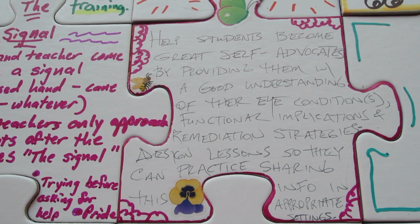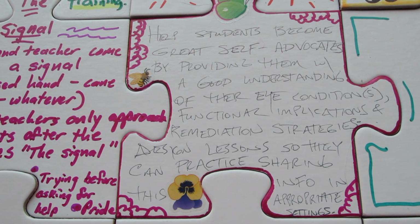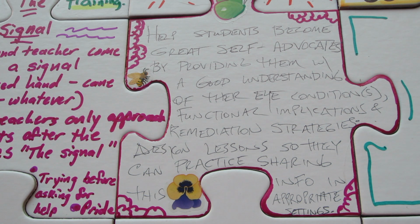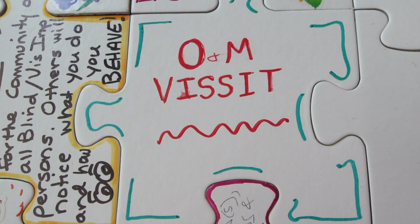Help students become great self-advocates by providing them with a good understanding of their eye condition, functional implications, and remediation strategies. Design lessons so they can practice sharing this info in appropriate settings. O&M, VISSIT.